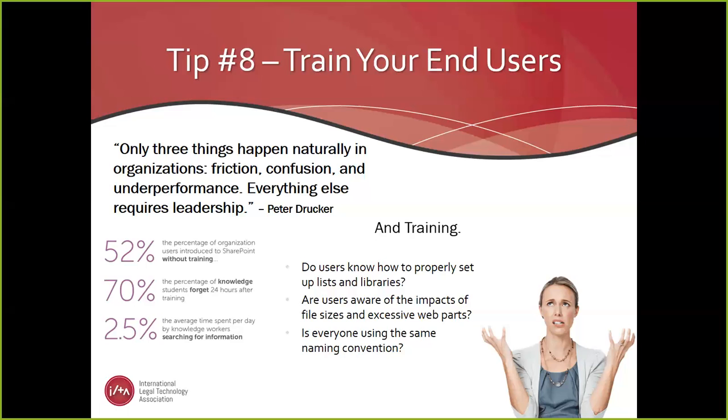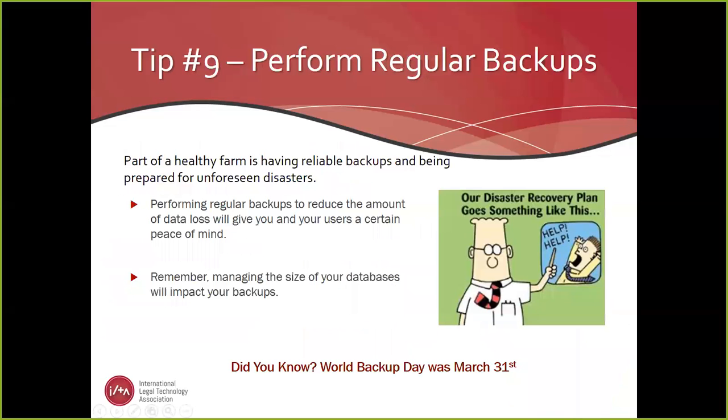So at this point, I'm going to turn it back over to Ted, who will cover a couple more aspects. So the final two tips for you folks. Thanks, Brian. So, this is one of those completely no-brainer tips that everybody should have completely mastered by now. There's even a World Backup Day, but performing regular backups, so no-brainer, but so rarely do we see good execution here.